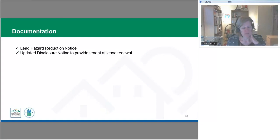So here's a reminder of the documentation that's needed for the notification. We're going to have a copy of the lead hazard reduction notice. You want to check for all those required elements, the dates, the signatures, and then since new lead hazards and work was done, the owner needs to provide a new disclosure notice at lease renewal. So you'll want to make sure there's an updated disclosure notice, and look for dates, signatures, and copies of the reports that were provided. So this is the notice that's given after any work was provided.